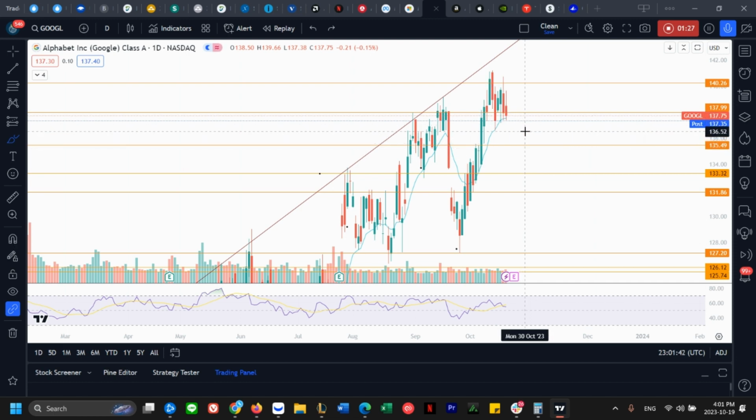So far QQQ is looking like it's breaking bear after hours. But anything can change overnight as well in the morning. So we'll see what happens when the cash market opens and get more data.